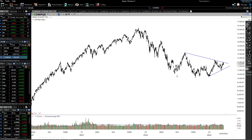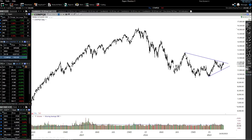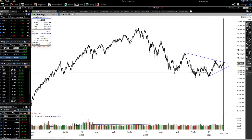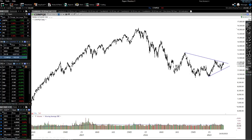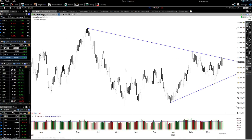Because we are starting to base out here a little bit, okay? We've basically been going really sideways, right? We had a move down. How much of a move down did we have? Right, a 30% move down, and then now we've been going sideways for what? Pretty much, what's that, 9 months? So 9 months we've been going sideways, and therefore we're possibly going to start to see a big move out of this level here when it comes to the Nasdaq.